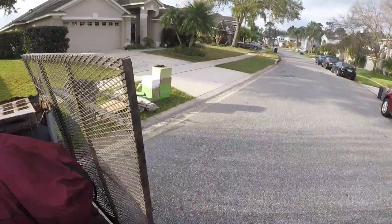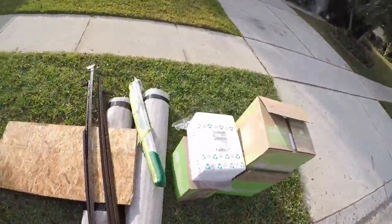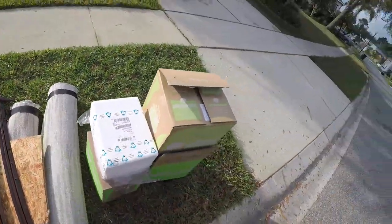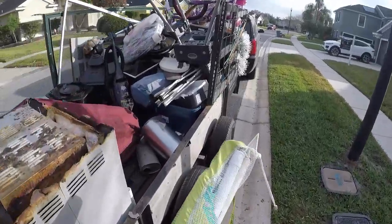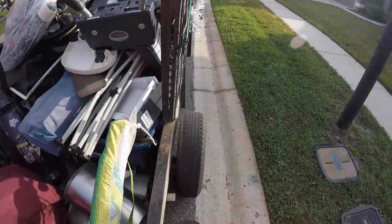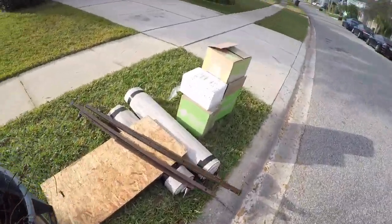Looks like we're getting our staples today too, because here's some bed rails. Ooh, they've got an umbrella too. Hey, does anybody use this HelloFresh? I've seen it a lot. I see it a lot on the road. I wonder if it's any good. Leave me a comment if it's tasty.